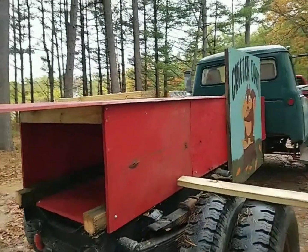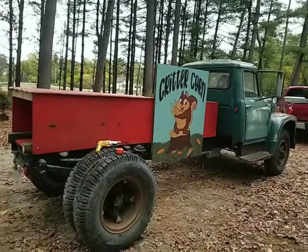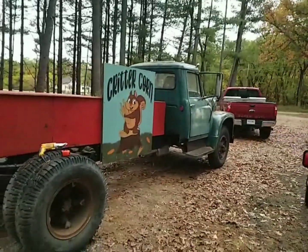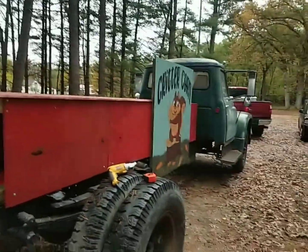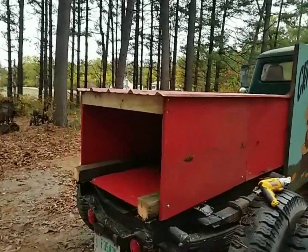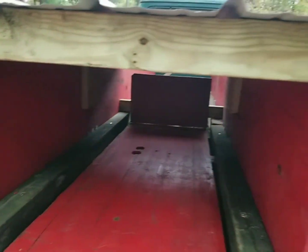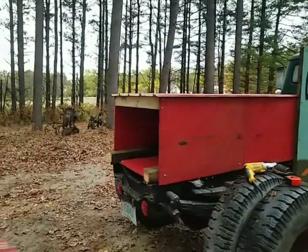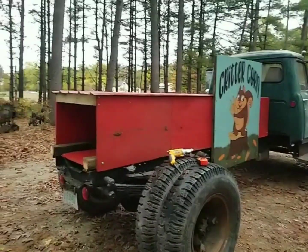So, okay, we're going to get finished up. Well, there we go. The Critter Corn truck is ready to roll out to the road and be advertisement anyways. I suppose you could drive it to a festival or something. But the only thing we got left to finish is a little door that we're going to put here. But we're going to do that tomorrow because Dad Strength's got some prior arrangements he's got to go take care of, and it's time for me to go home for the day.